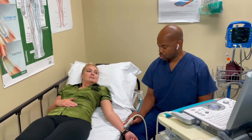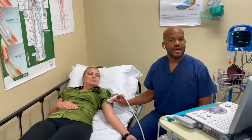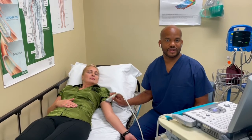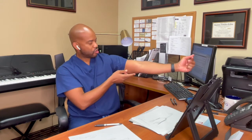We pass this probe along your skin, and I'm able to look at the track that your vein takes in your arm all the way up to your shoulder. Once we're done ultrasounding your vein, we'll be able to tell exactly where in your arm to create your dialysis access. Usually we look at 3 places on the arm. The first place is right here at the wrist. The second place is right here in your elbow crease. And the third place is right here on the inside of your arm.